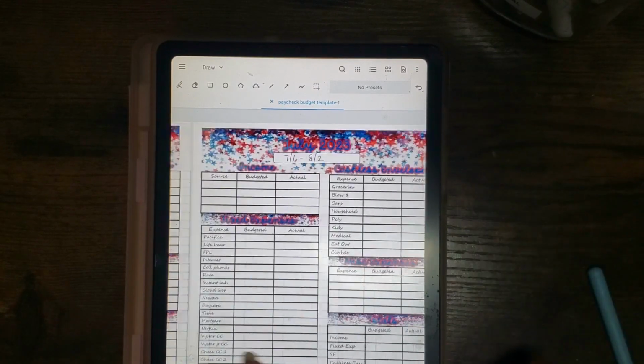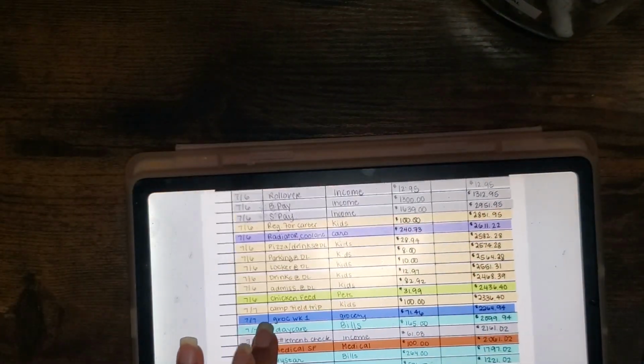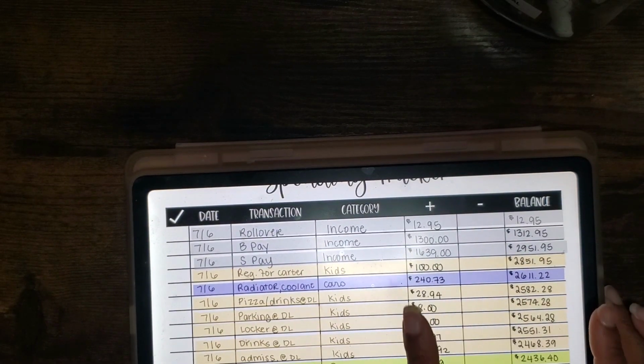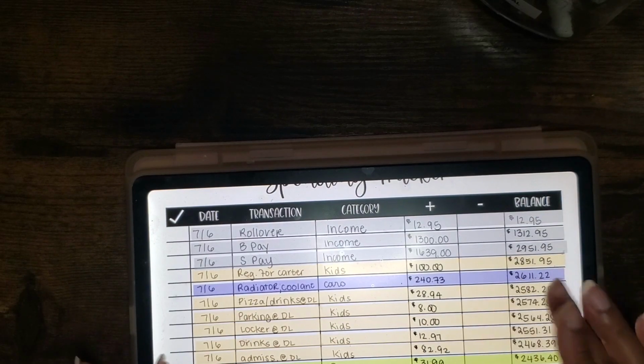All right, I'm going to flip my tablet long ways because I think it'll be easier for you guys to see the transactions this way. So I can zoom in a little bit and make them bigger. I messed up. I didn't realize there was a plus and minus column. I'm used to just having one column. So everything is in the plus column, but some of these are debits.